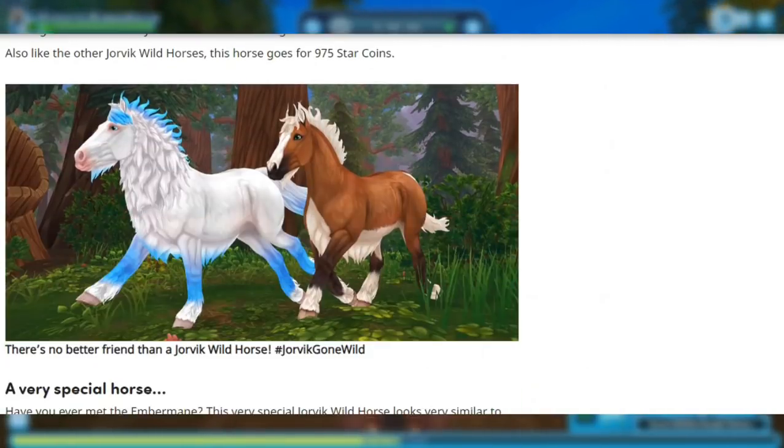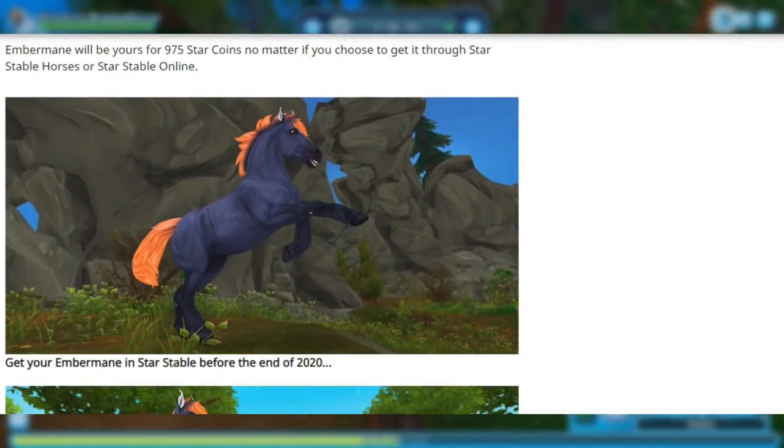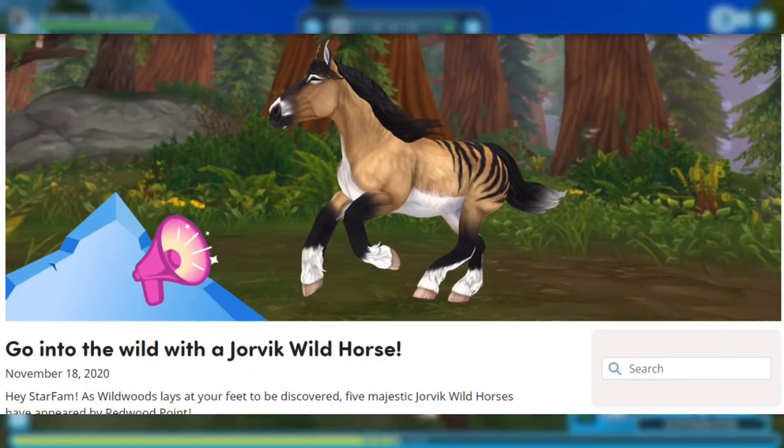Not only that, but then they also released a very special horse from their animated series, which is still yet to come out. Due to COVID, I think they pushed it back, is something I believe I read on Instagram, but that is still coming. So this horse is Embermane, kind of like the mascot. It's a horse from the TV series, and I know it's in the app, but then you could also buy it from Fort Pinta, and that was kind of a big thing too. But yeah, Star Stable really outdid themselves with this update, so that's why it makes number 9 on the list.